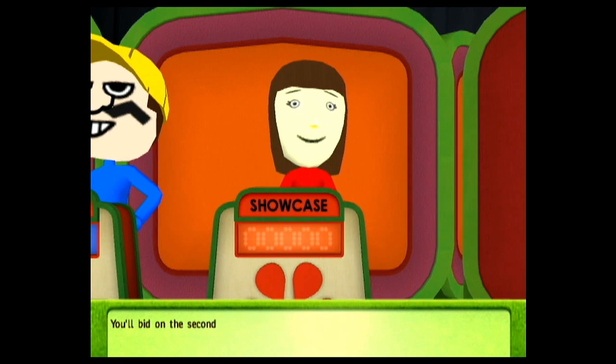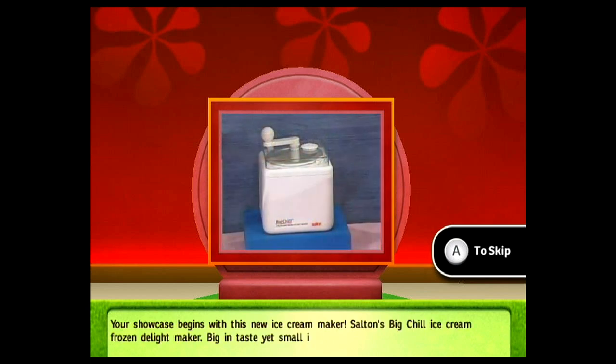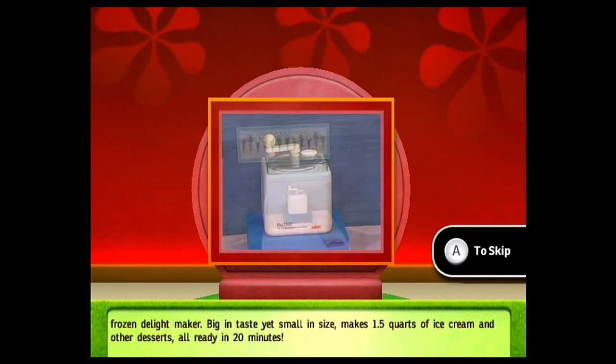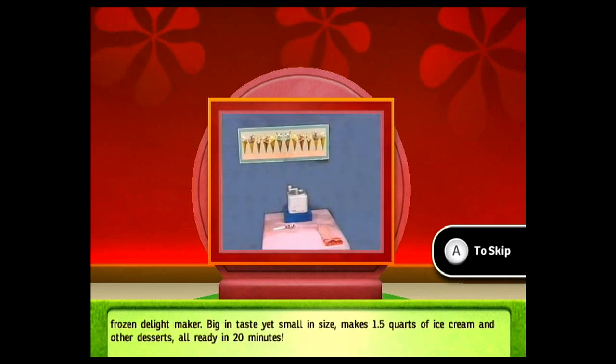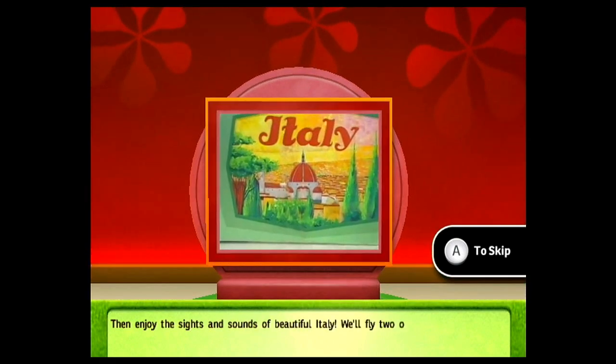You'll bid on the second showcase. Your showcase begins with this new ice cream maker. Salton's Big Chill Ice Cream Frozen Delight Maker. Big in taste, yet small in size. Makes 1.5 quarts of ice cream and other desserts all ready in 20 minutes. Then enjoy the sights and sounds of beautiful Italy.